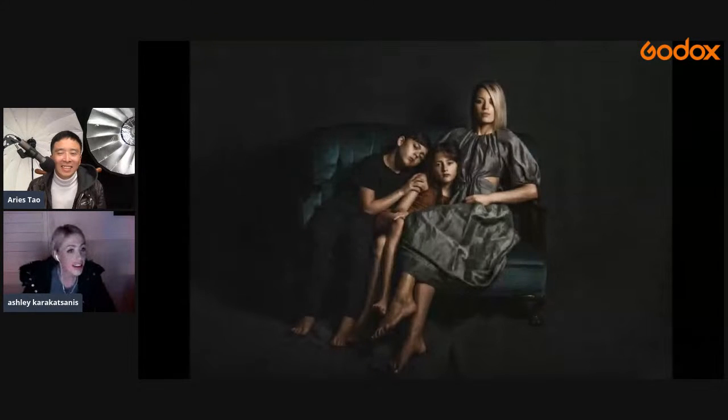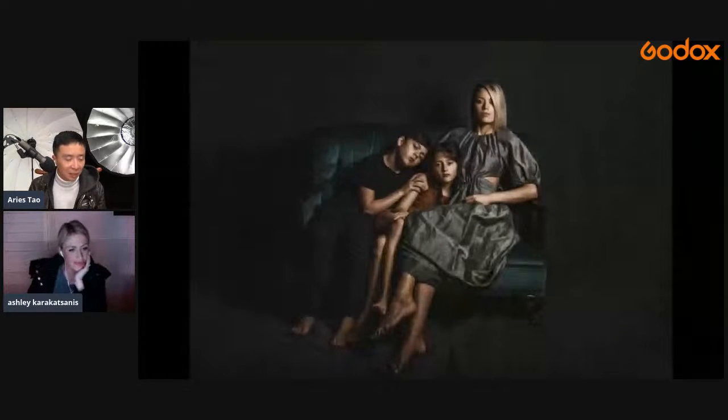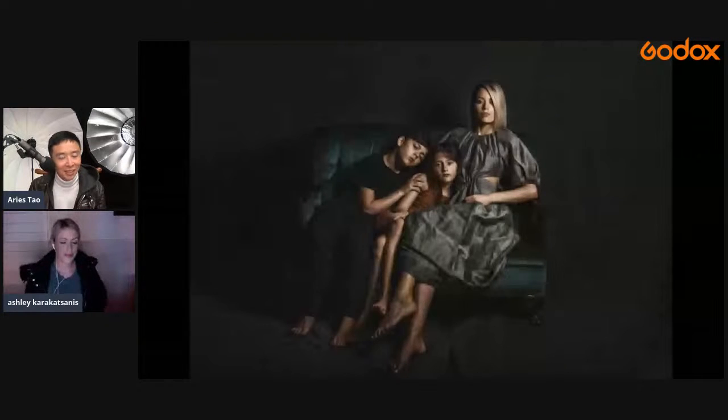Do you always shoot in high speed sync, Aries? Like, what's your thing? No. I try to save all my power and battery. I guess it's a habit I developed from the hot shoe flash age, right? You have four AA batteries, and with your EX600 or those traditional hot shoe flashes, it only lasts for around 200 shots and you have to change batteries. So I try to avoid high-speed sync whenever I can. With studio shots, I never really use high-speed sync because the flash duration is quite short.